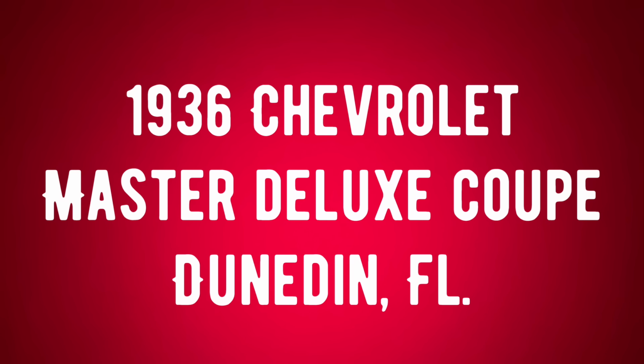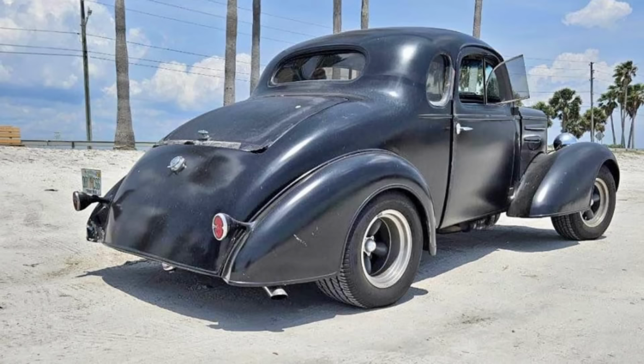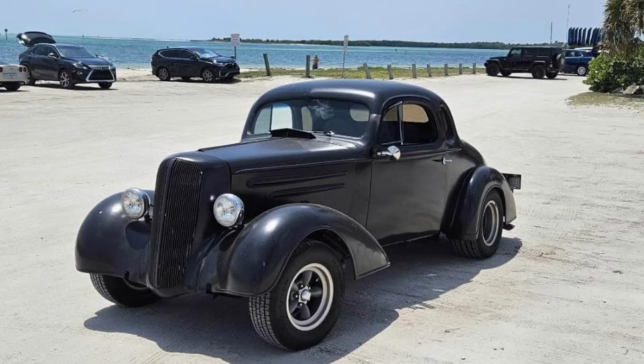Number 7, 1936 Chevrolet Master Deluxe Coupe, listed in Dunedin, Florida for $16,999. And that's only been driven 9,000 miles since it was built. Has automatic transmission, the exterior color is black, and the interior color is gray. Seller's description says this coupe runs and drives anywhere.